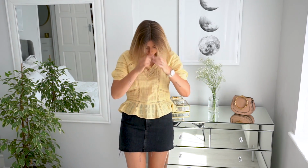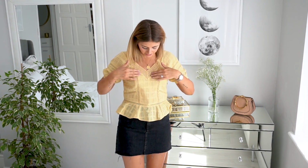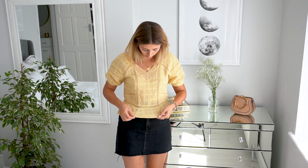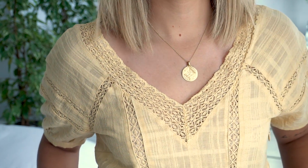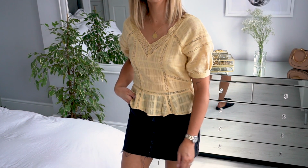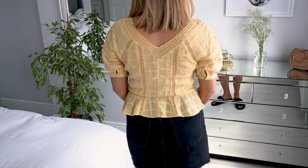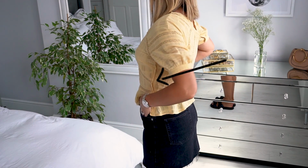Moving on to item number two, and something yellow as well. So this top is also from H&M, it's $29.99 and it is 100% cotton. It's so pretty, it's got this little peplum hem at the bottom, it's got these little lace crochet kind of details, and the main body of the cotton itself has almost got a kind of plaid that runs through it, which I think is really, really cute. These little sleeves are also really sweet, and they've got a little button-up detail as well. It nips in nicely at the waist, and then as I mentioned, this little peplum hem, and it does have a little side zipper closure.